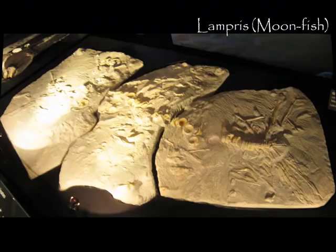They also get lots of cool fish, including this moonfish. To give you an idea, this is about 3 meters long. You could lie down and it's still longer. You'd be about as long as these two slabs here, and it goes on for a third.